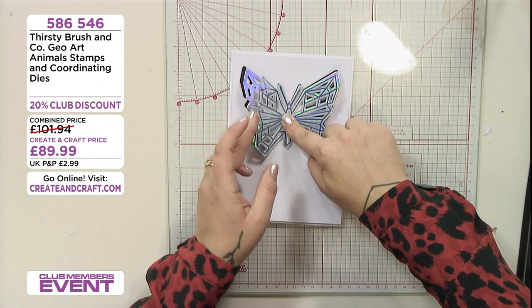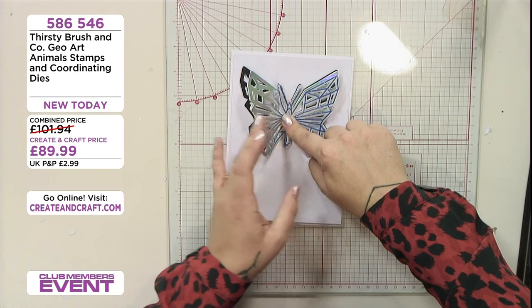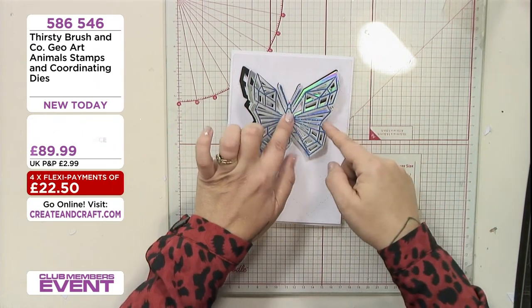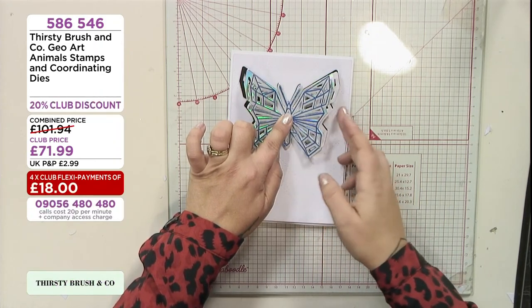That just looks so striking. Do you know, that on its own, you don't really need to add anything else, do you? And I'm only going to put a sentiment on that. You just could do beautiful. All different colours, couldn't you? In the leaves. Leaves? Wings.